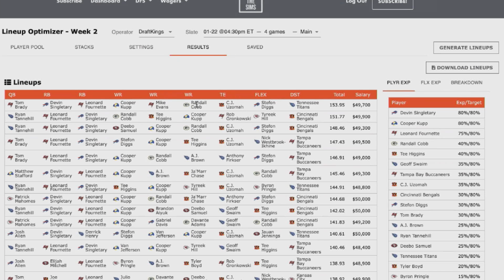Once again, Randall Cobb, a great option to try to get some cheap production to try to score a touchdown. I actually really like that lineup. That's going to be a very popular lineup as it almost maxes out the entire salary.